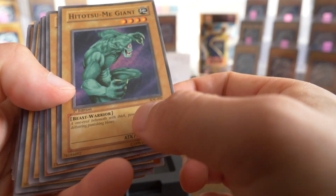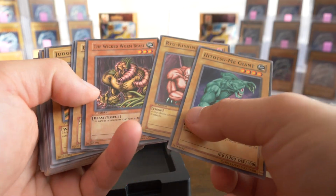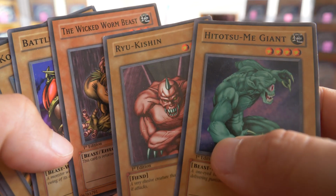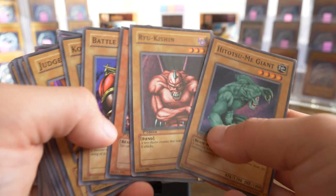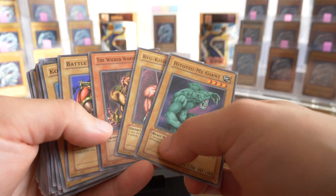Hitotsumi Giant, first edition, SDK 002. Gold Eye of Anubis. Back of the card. This is gorgeous, guys. This is just beautiful. Look at the coloring on these cards. Notice how the coloring on Wicked Worm Beast is different from Ryukishin. Just subtle details. Judgeman, Rogue Doll. Just gonna double check if all the commons and the 2 super rares are here.